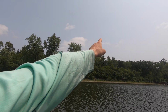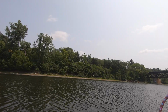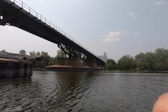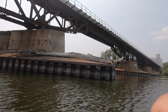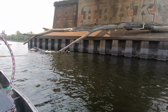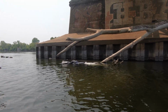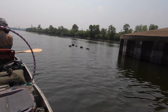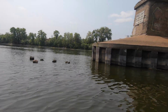Somewhere right around here, I climbed down once and got pictures of the river when it was frozen. I believe that's where it was. That looks like somebody's tent. There's some state land around here, so it's probably some homeless camps out of sight.